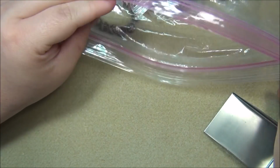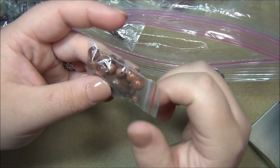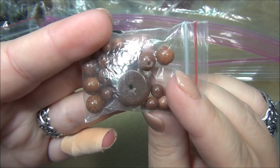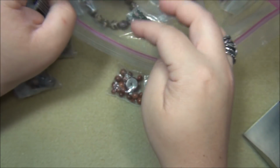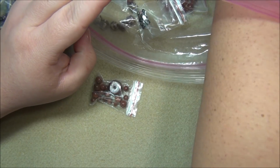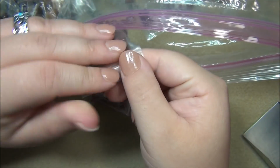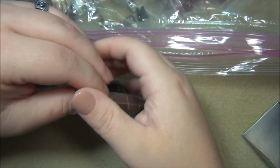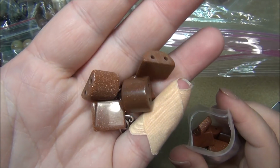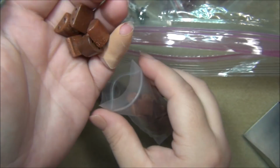I'm just going to put that to the side and close the lid. Okay, I think this is sandstone. There's different size rounds in there. There's a big one in there. There was a ton of these in sliders somewhere. Here they are. There was a bracelet of them, and then I found a few sliders that were separate. One of the beads in the slider was broken, so I tossed that one. It was damaged pretty bad. But that's them right there.